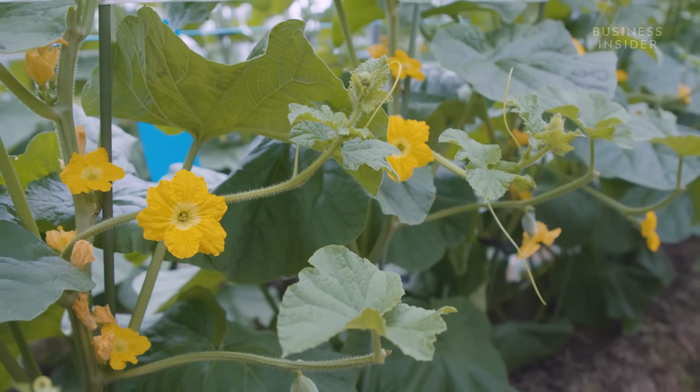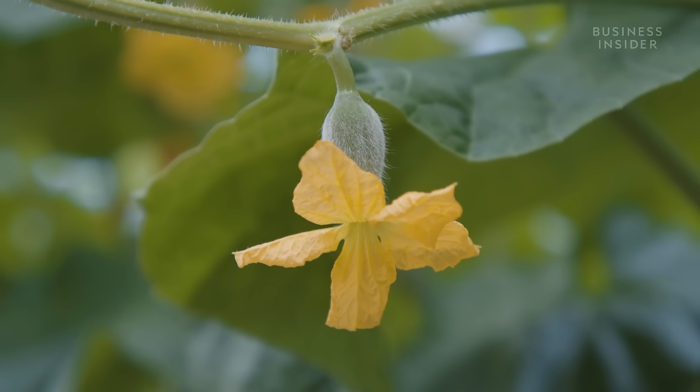After around 50 days, the plants begin to flower and baby fruits start to appear, but the hard work has only just begun.